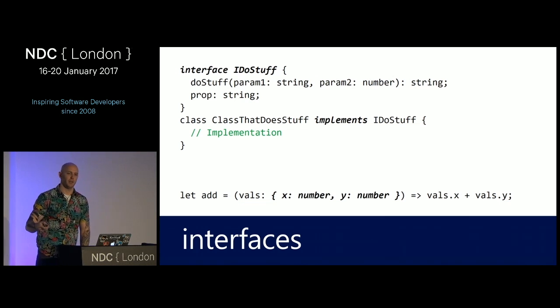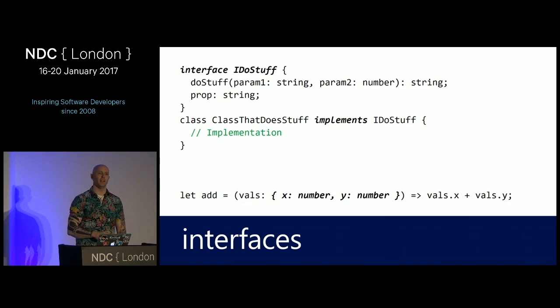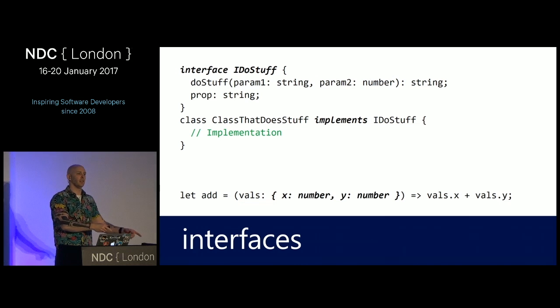Pretty much C#. But we can also go ahead, as we do in that thing at the bottom here, and actually inline our interfaces and say, basically, I want to have a function here that takes a parameter called vals, and that parameter has to fulfill that interface. It has to have an X property and a Y property, and they should both be numbers. So we just inline it here. I don't have to declare a specific interface. I just inline the type and say, this is what I need. Give me one of those.